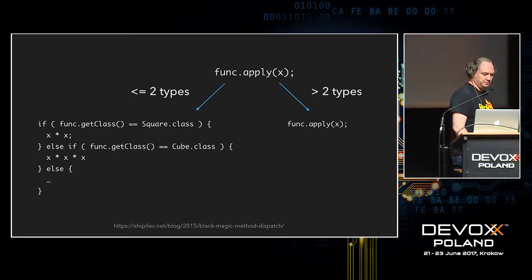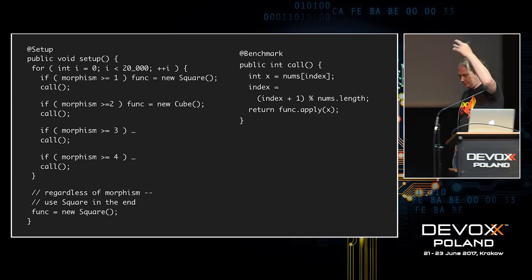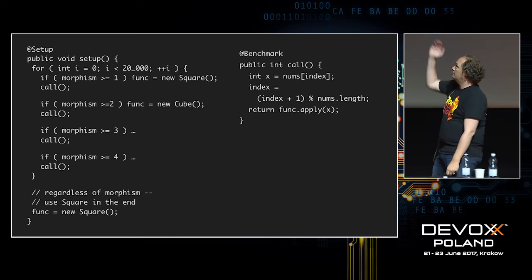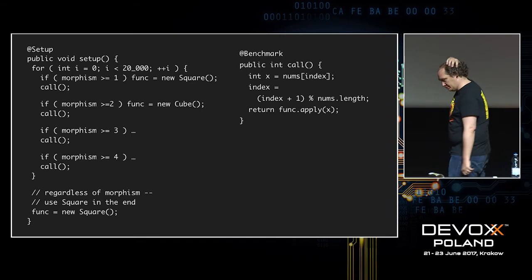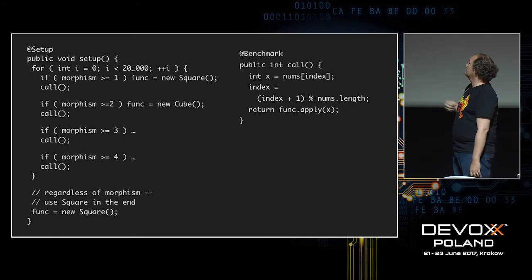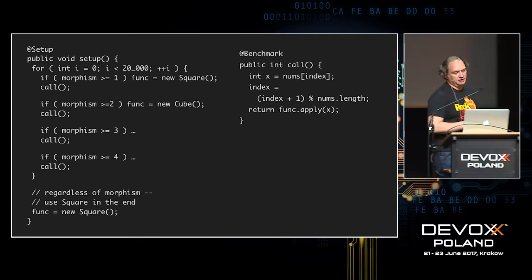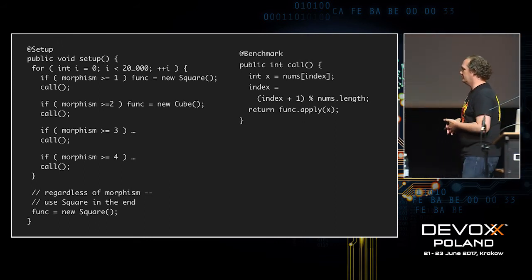OK, let's try to actually benchmark this. The setup for this one's a bit complicated. I've created an array of integers, actually in the static block of the benchmark. And then I call setup. And setup has a morphism that is parameterized like we saw with range before. And we go through and we warm up the benchmark code with different types of function objects. If morphism is greater than or equal to 1, we use square and we warm up the benchmark code. If it's greater than or equal to 2, we also do it with cube. If it's greater than or equal to 3, we do it with a cleverly named class called AnotherSquare. And if it's greater than or equal to 4, we do yet another square.